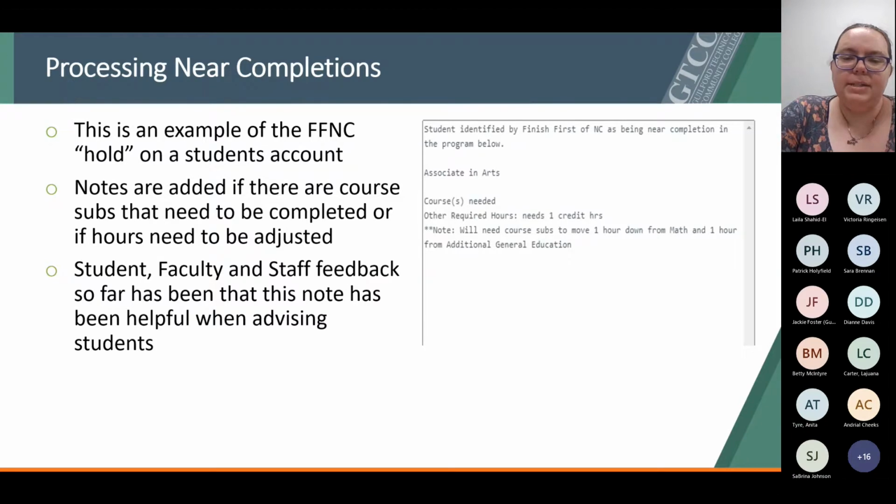And I do add notes at the end if there are core subs that might need to be done or that could be done, especially if the student's not in the program where there's core subs I can't do ahead of time. Just to let an advisor know that if a student does pursue that, those things would need to be done for them or sent off to a department chair. And the feedback that I've gotten so far has been that this note has been very helpful.